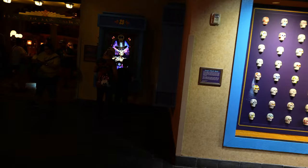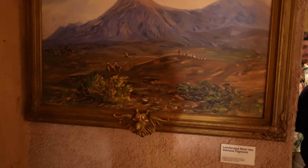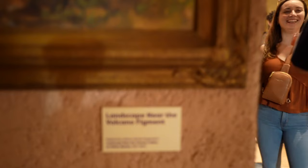Plaza de los Amigos. Okay, so not in the same spot. I am all the way across from the store on that side, and it's all the way over here, but you can see the painting. All right, I found you. Here we go again. Different spot, landscape near the volcano. And of course, there's the volcano Figment right on the top. All right, next one done.